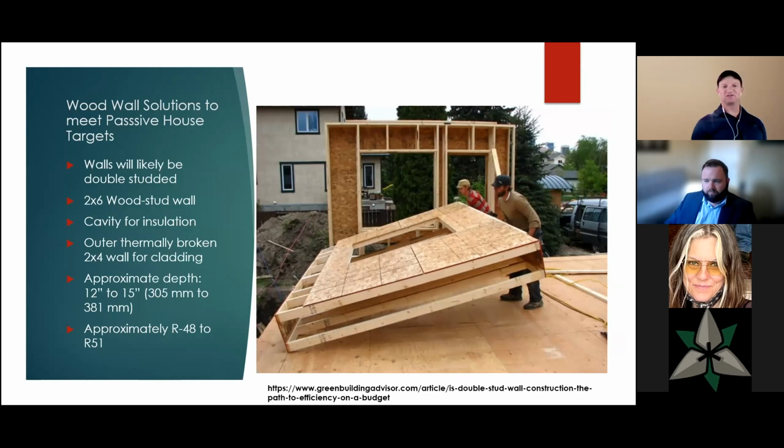With wood walls, they're likely going to have to be double studded: a 2x6 wood wall and a 2x4 wall, maybe for the cladding. Their approximate depth is going to be 12 inches to 15 inches, and again, this will give you approximately an R48 to R51 insulation value. So that's a good number to remember, 12 inches to 15 inches, because part of what we want to do in order to stay competitive is make sure that our walls are not unnecessarily thick.